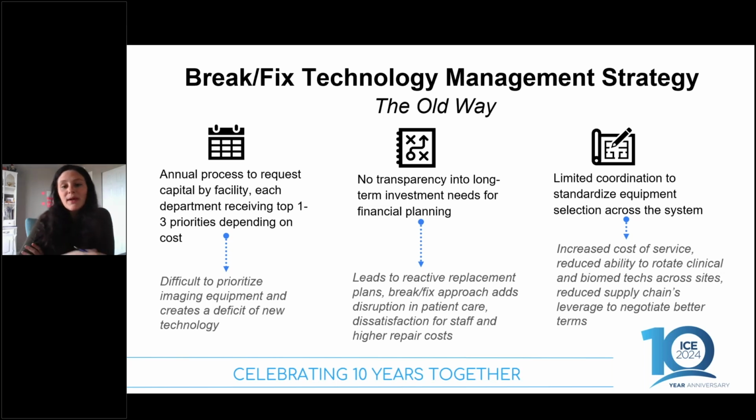And so that's sort of been our journey over the last couple of years, is changing our culture and our approach from 1 or 2 pieces of equipment to having a more robust and comprehensive plan for all of our imaging equipment.